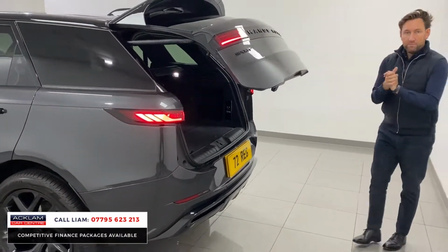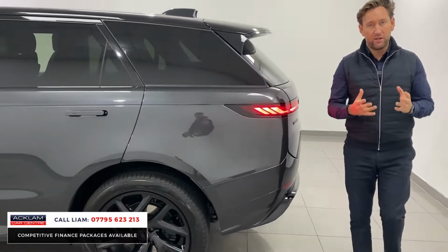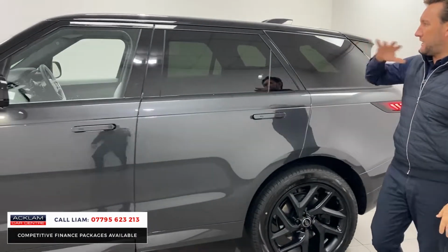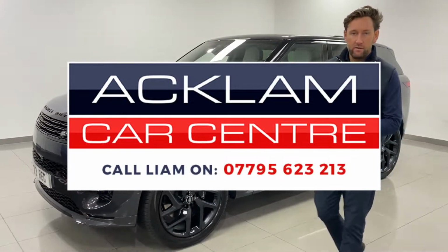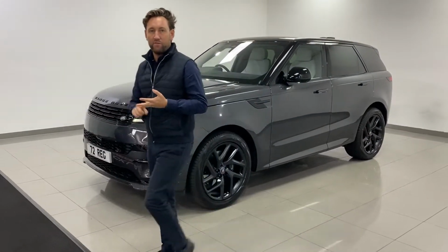So that is another fantastic car, Carpathian Grey Range Rover Sport, black pack, black roof, 22s, light cloud and ebony, priced to sell, 3 years Land Rover warranty, 3 years Land Rover Assist.